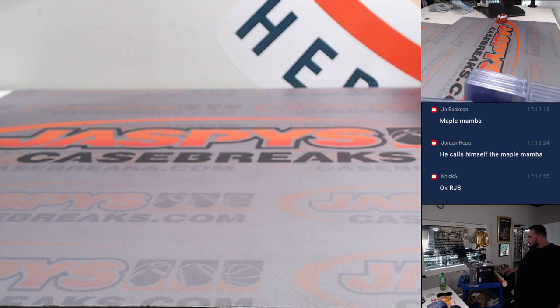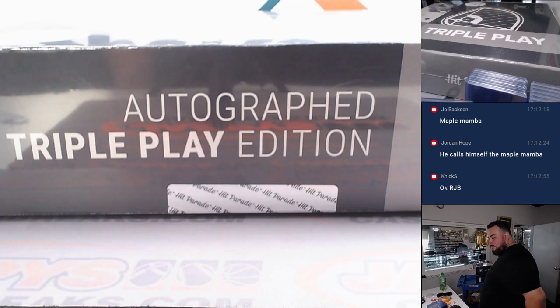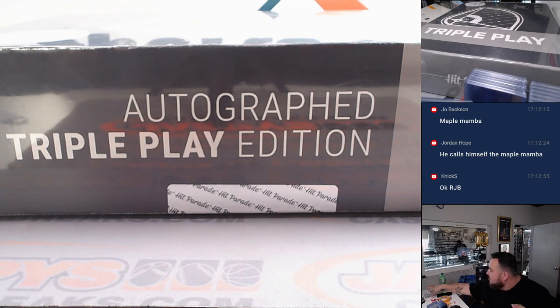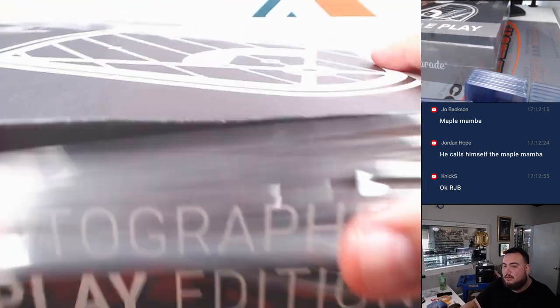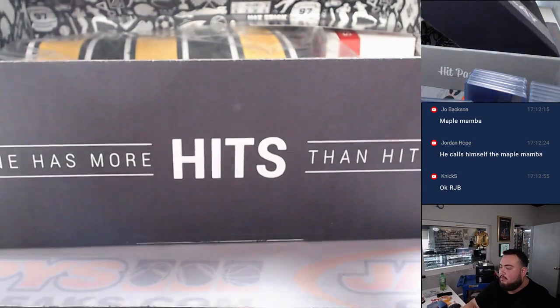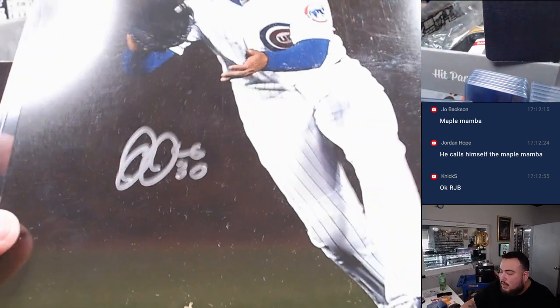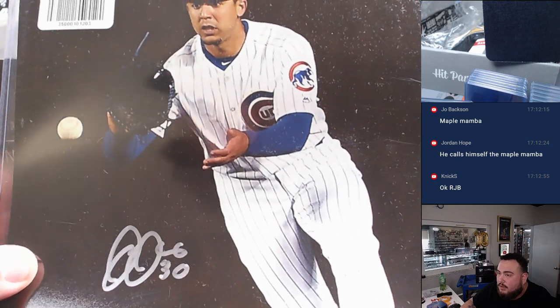All right, three more items, guys. Let's go to triple play baseball. Let's go back to baseball. Triple play edition. We got a photo in here. First one is a John Jay 8x10 for the Cubs. See that, right?